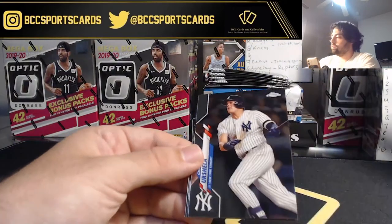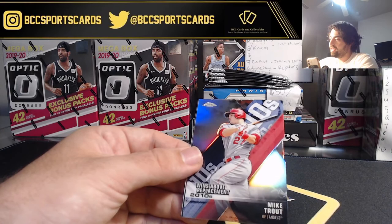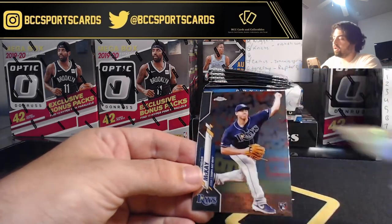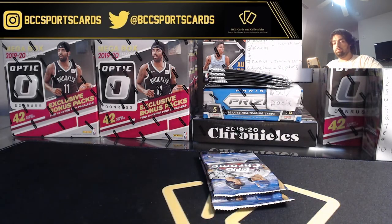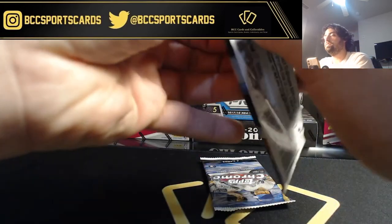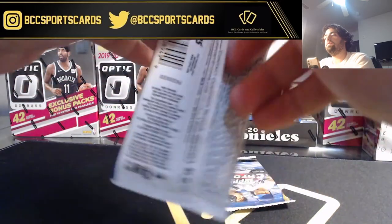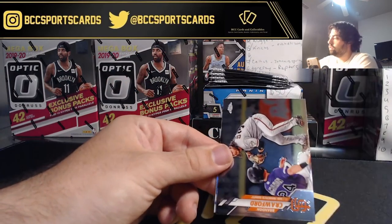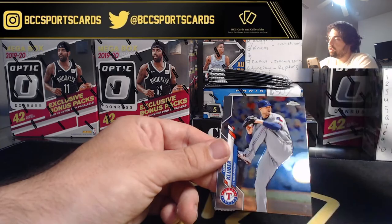Schwarber, Urshela, and here's a nice one here, a nice Mike Trout. This is probably the best one, or one of the best, 2010's Mike Trout, die cut there. McKay. Some Trout for our Angels. Kershaw, Crawford, Will Smith, Future Stars, and a Kluber.